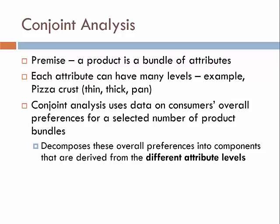Now, each attribute, of course, can have different values or levels. For example, the crust in a pizza could be thin crust, thick crust, or pan. So the attribute crust in this case takes three different levels. With conjoint, we present consumers with different product bundles by varying the attributes of the product and have them rank the different bundles from the most preferred to the least preferred. We then use the preference ranking data to estimate the weights that customers have for the different attributes and different levels.